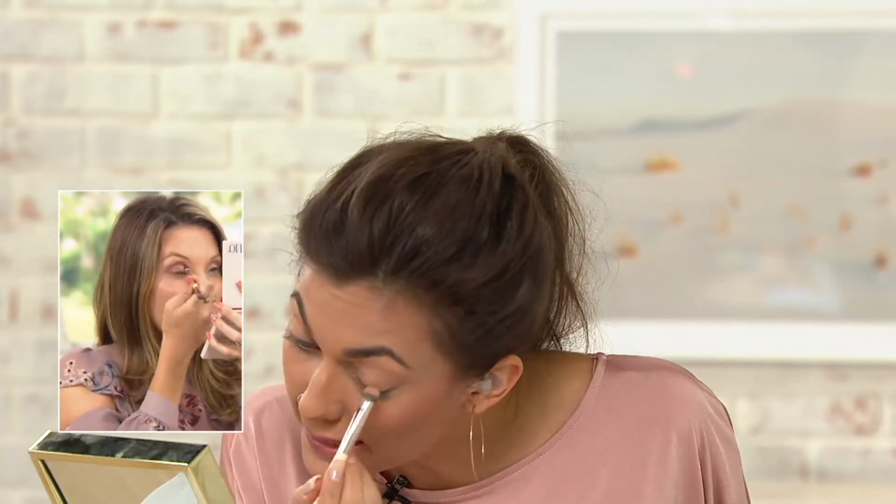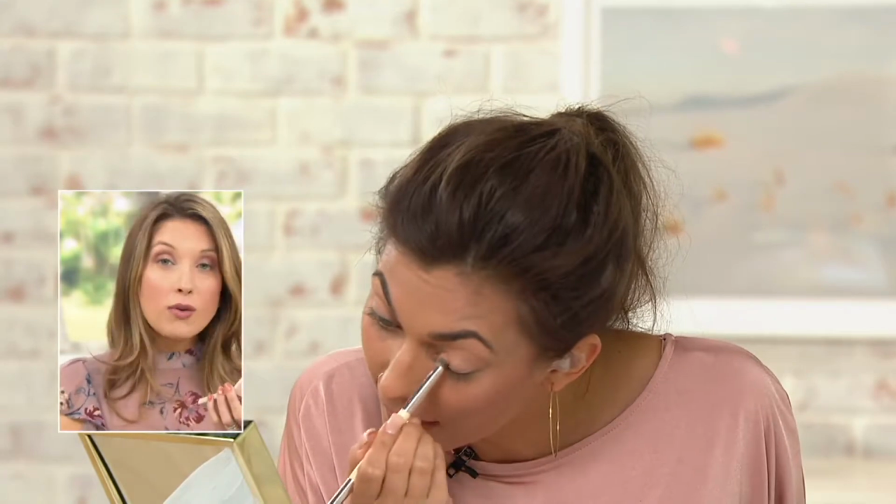So I'm gonna use a little bit of this gold. Like I said, I'm doing these bronzy, warmer tones to represent my orange in our triadic color scheme here, in case I scared you. I was a little nervous.